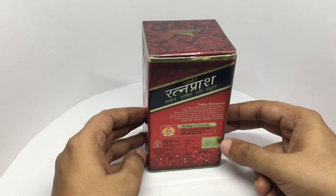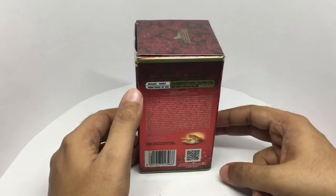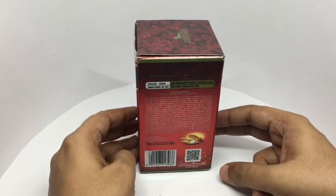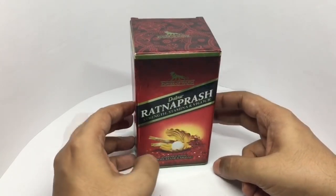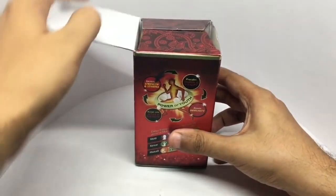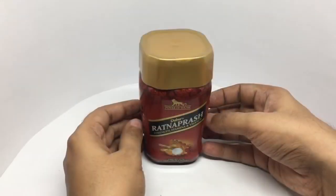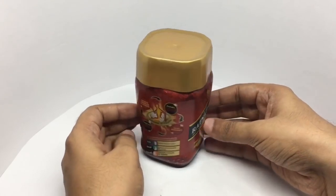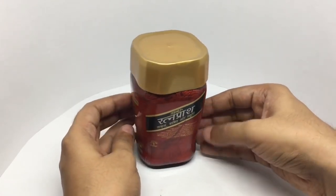This costs around 300 rupees or around $6 or so. Dosage is 1 teaspoon or 12 grams twice a day. Best when followed with milk. These are all the ingredients in it. Really beautiful packaging. That's how the bottle looks. Bottle also has all the info.